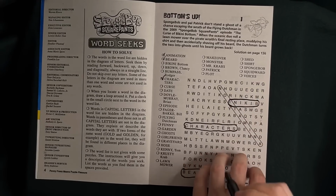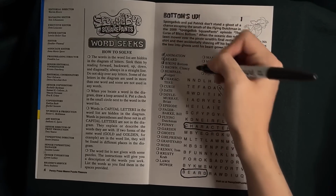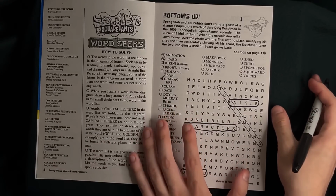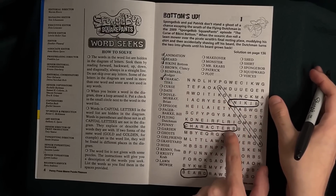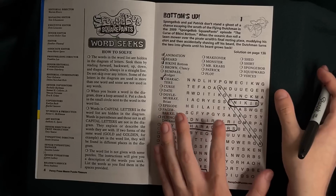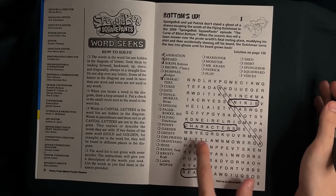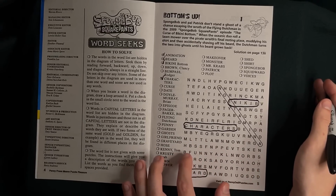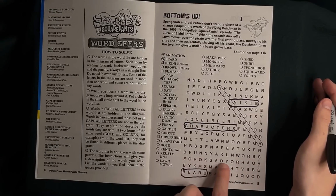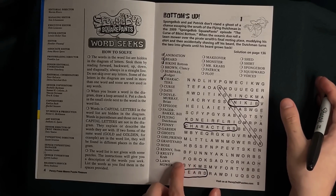So, it's actually kind of cool that they have a SpongeBob one. I am a pretty big fan of SpongeBob. Actually, just one of my earliest memories of life in general is watching the first episode of SpongeBob on my family's TV. And I can't believe how old that show technically is.